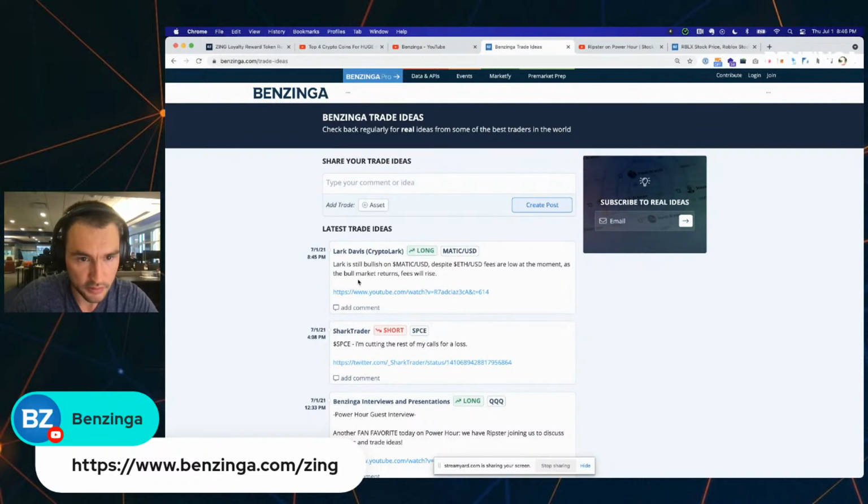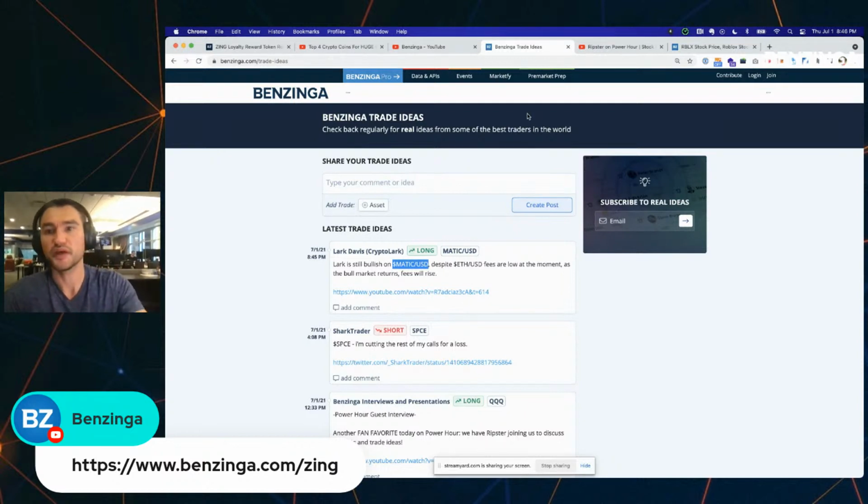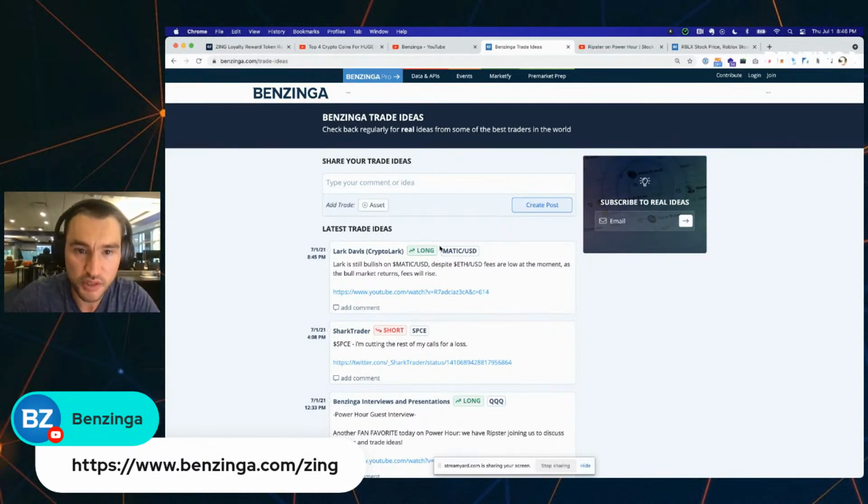Long Matic USD. Eventually we'll have some highlighting of this, and eventually we'll have a thumbnail too. So that's pretty much it. And so we're looking for people to help curate that, and we'll have a reward for curating this. While you're browsing the interwebs, curating various ideas and sharing them, it's going to feed into this feed.